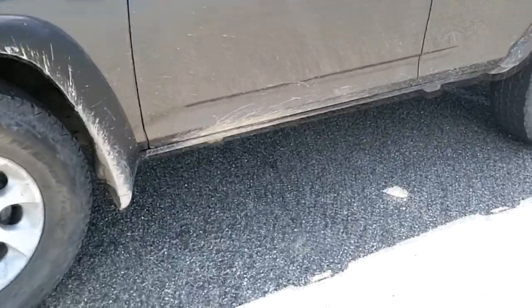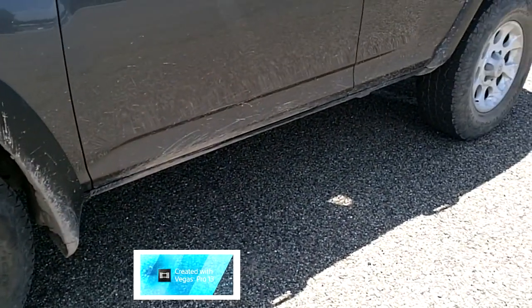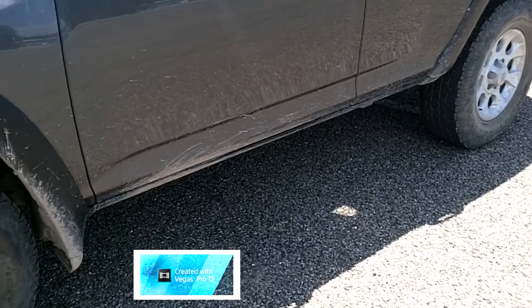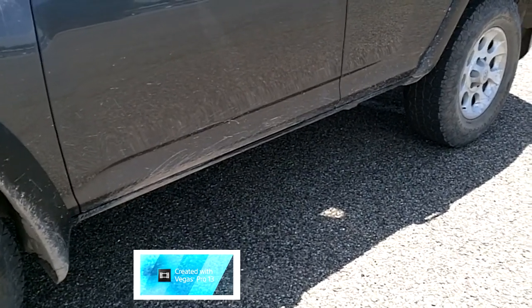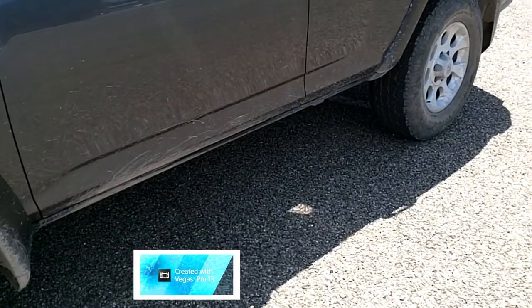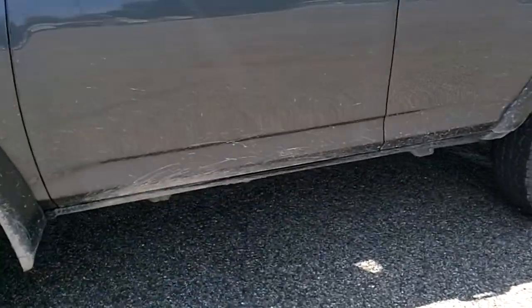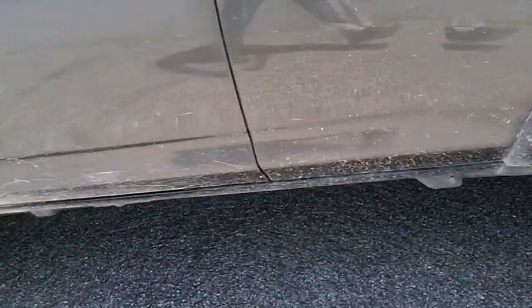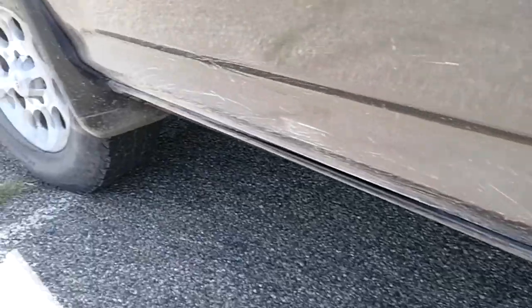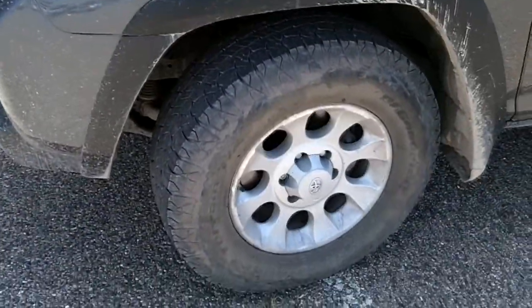One, you'll notice the running boards are gone. I took the running boards off at the last minute before we left. The owner who'd been out there before suggested you're probably going to want more clearance. I don't know that I would have touched. There were a few spots, actually, I think maybe only one spot where I touched the bottom middle of the vehicle. But nothing on the outside surface was ever damaged.